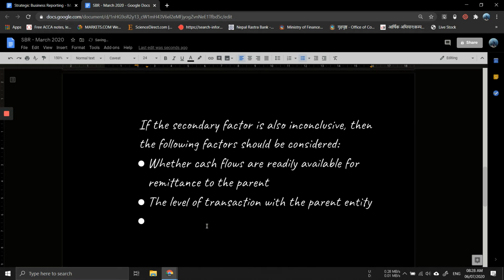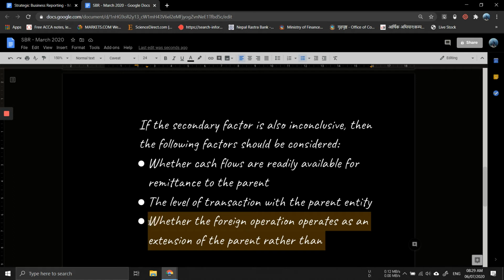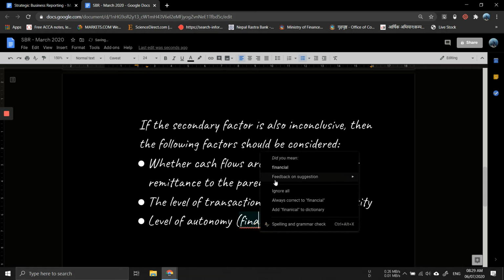The third thing that we need to consider is whether the foreign operation operates as an extension of the parent, or what we could basically just say is the level of autonomy, right? So no need to write all this long thing. Level of autonomy. In this, what I'll write is financial and decisional. Not only financially sufficient but also decisionally.